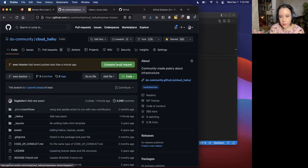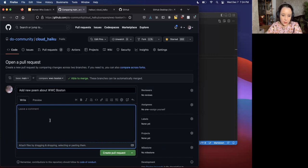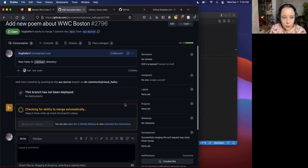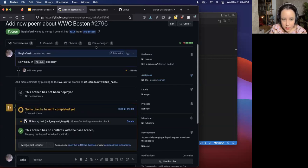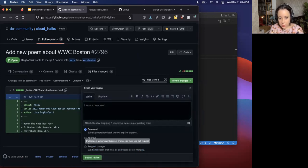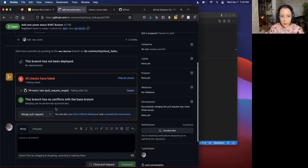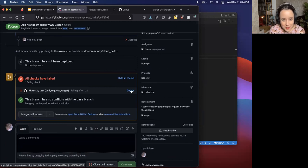But then at this point, you could follow this whole GitHub compare and pull request track that comes up. So we could say we're adding a new poem about Boston. We could say new haiku in haikus directory, and then we could create the pull request. I will have this button as a maintainer of this project, but for those of you who are not maintainers, you would just be able to create the pull request, and then a maintainer would be able to review it. If everything looks good, they'll pull it in. If there's something that needs to be changed, they could request changes instead, make a comment or suggest things. And then if everything looks good, things could be merged in. Our tests are failing, so don't worry about that right now.